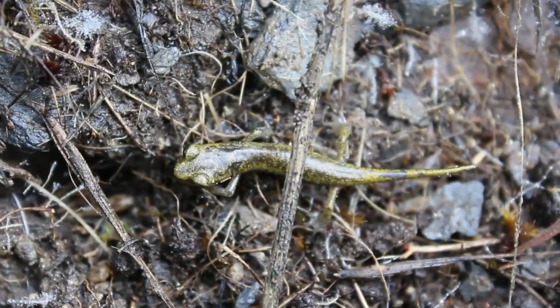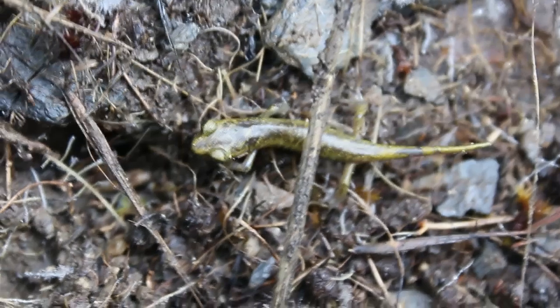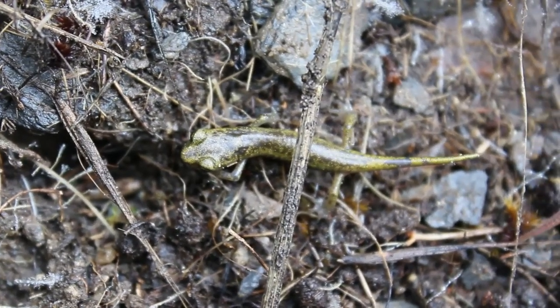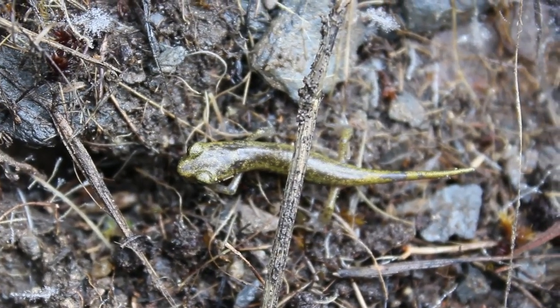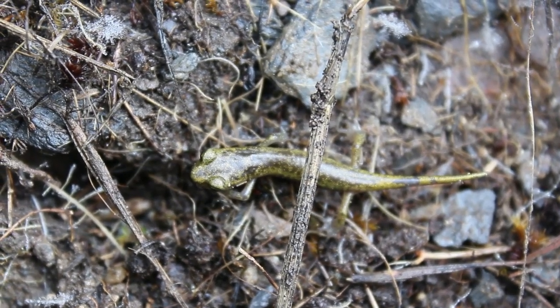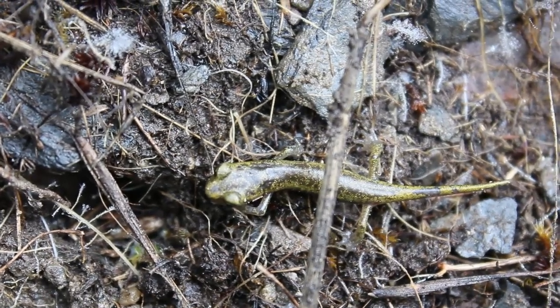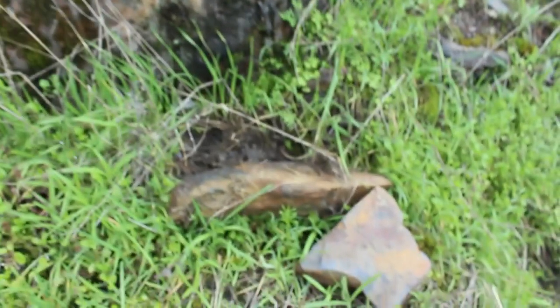This is my first ever salamander from the genus Hydromantes, which is unique to California. Its cousins up north, the Shasta salamanders, live near the town of Redding, California. Wonderful little critter, and the juveniles have that yellow speckling on the back. There's the habitat just at the base of this moist, mossy rock outcrop under that rock.